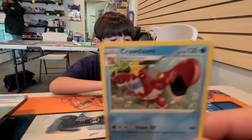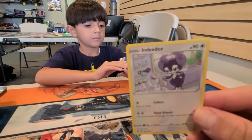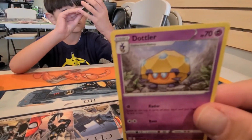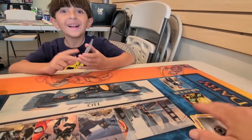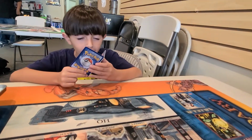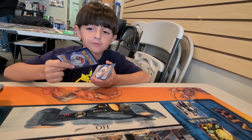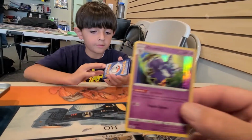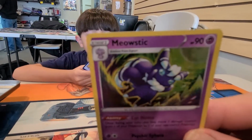Starting from the back, we have a product, an Indeedee, Dottler, Energy. Okay, let's see what the hit is. What's the hit? Use me, Charizard. Remember, we'll still get the Charizard because it's in this. Let's see what that is. That is a hologram. Ooh, it's a hologram of the Meowstic. Okay.